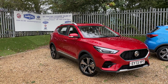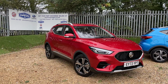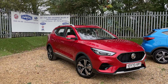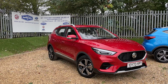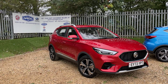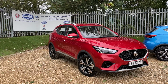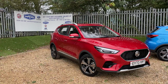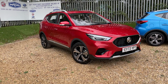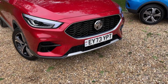So let me tell you a little bit about the MG ZS Excite. This features the 1.5 litre naturally aspirated petrol VTi-Tech engine, and that produces 106 PS of power. That power is then transmitted through the front wheels through a 5-speed manual gearbox. The vehicle is covered under the 7-year or 80,000 mile MG manufacturer warranty. These Excites boast some very spectacular specification, so my job is going to be to walk you around and tell you everything you need to know.